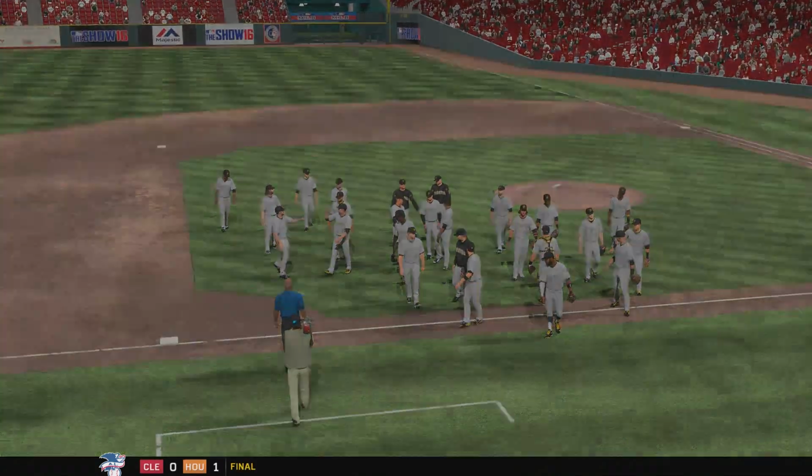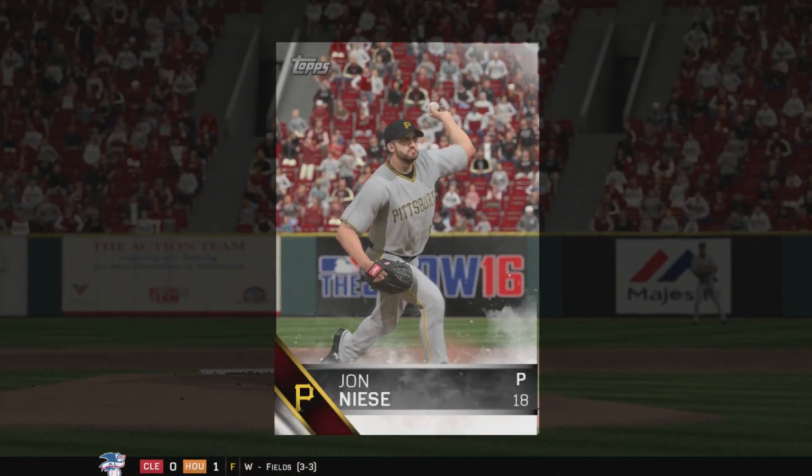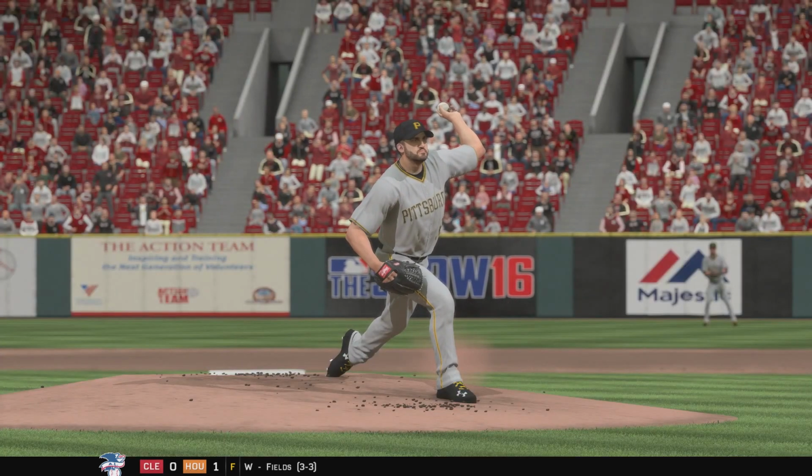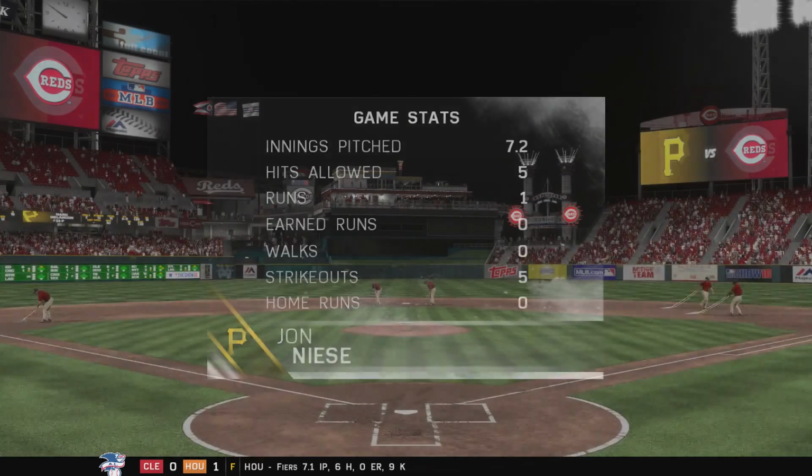Well, you always hope to get a good outing from your starting pitcher, but this man went above and beyond in this one. He's our top player of the game. Yeah, a real good performance, as you'll see in his final line. He gave him 7 2/3 good innings, and he was definitely the difference in this one.